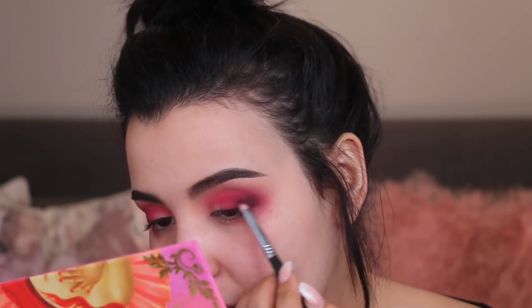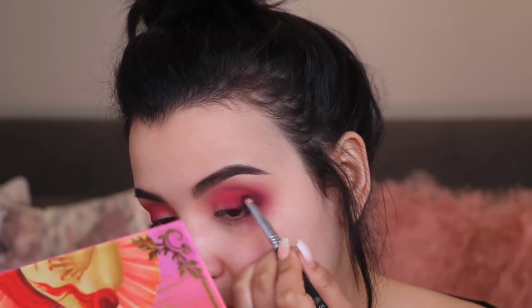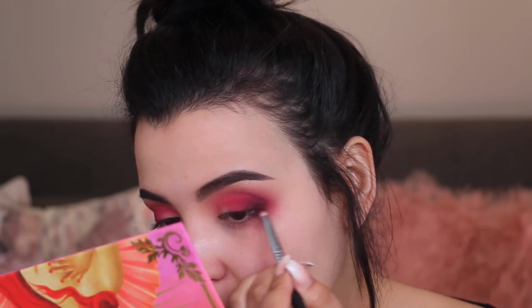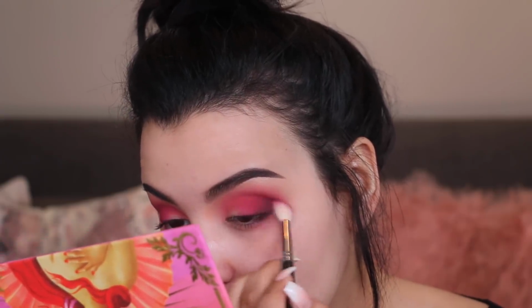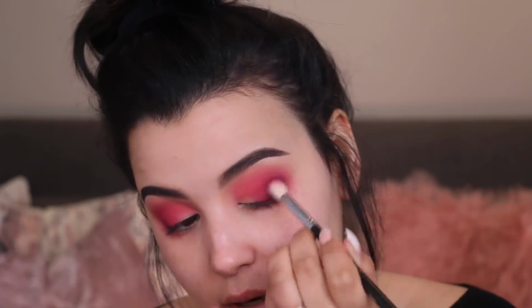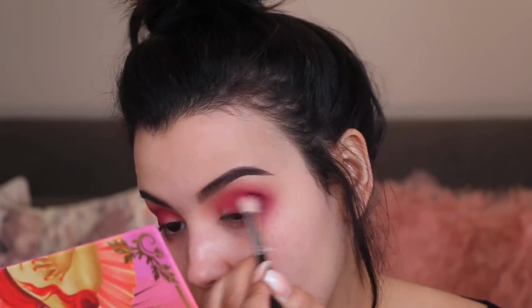Taking my pencil brush, I'm just going back and forth, bringing the color in just a little bit at a time. You don't want to bring it in too much, though. I'm really focusing the majority of the color right here on the outer V. So about right there, and then I'm going to go in with my Morphe M441, and I'm just going to buff and blend out this shade by taking it back and forth and then going in small circular motions. Also going to take a little bit of it into the crease on the outer V.